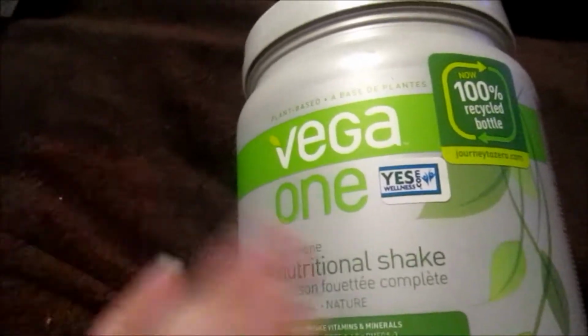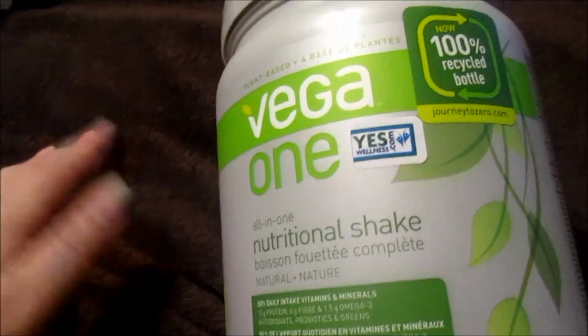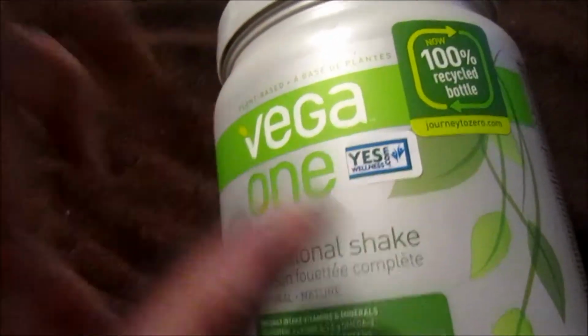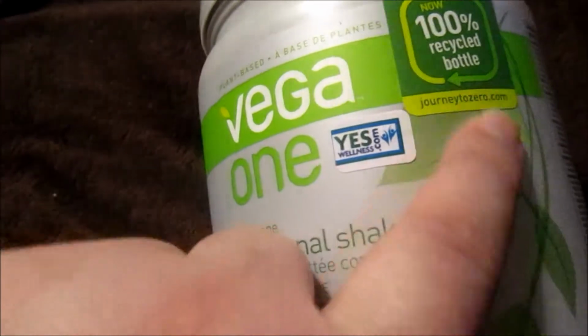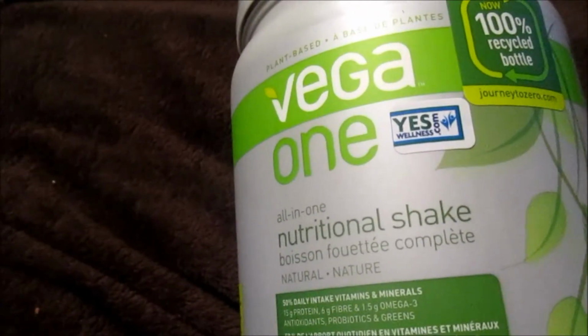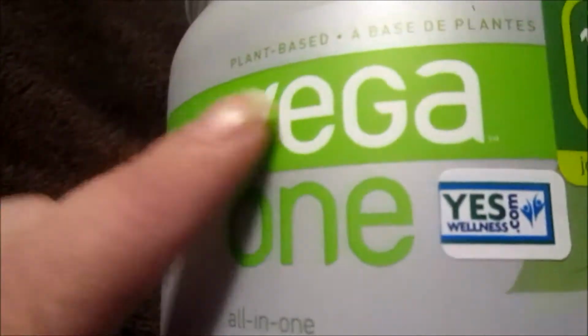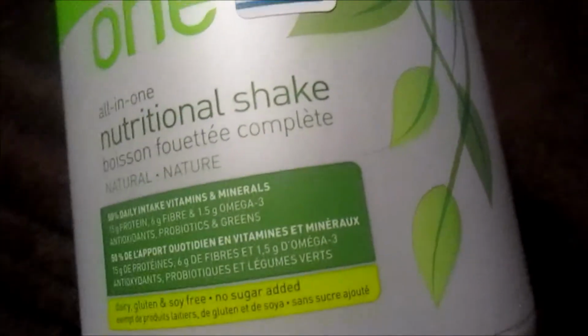This is the Vega One, again, from yeswellness.com, and what I absolutely love is they have a big sticker. It is a 100% recycled bottle, which is absolutely awesome. It is so hard to find places that have 100% recycled. I'm definitely into recycling. This is plant-based, again, vegan-based.